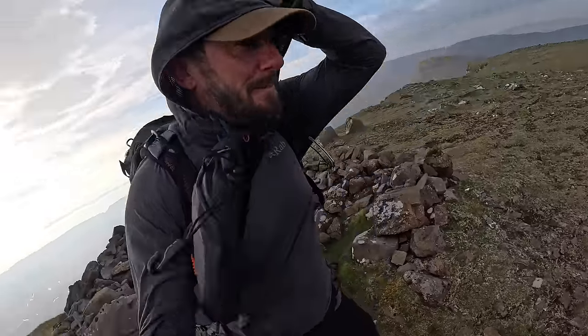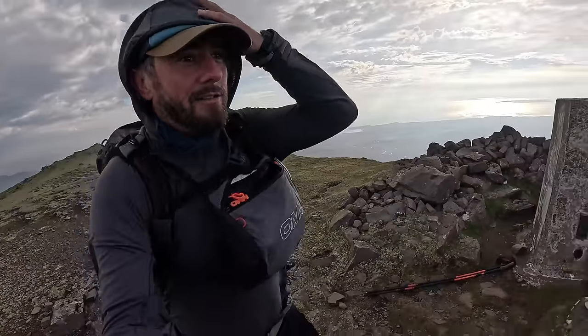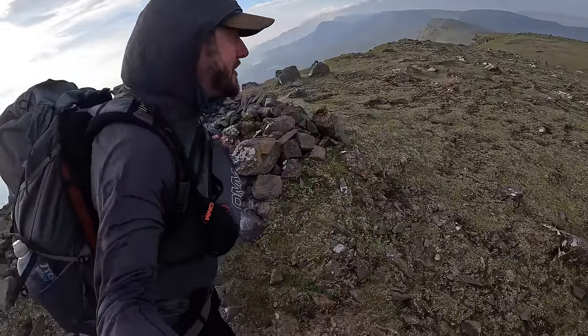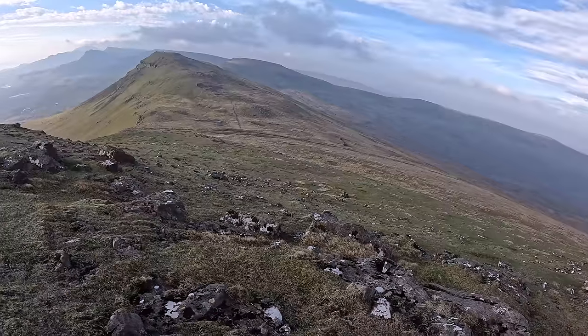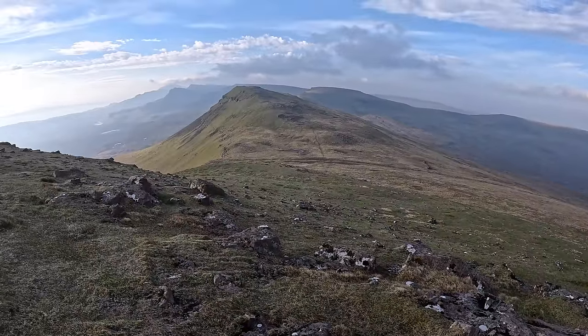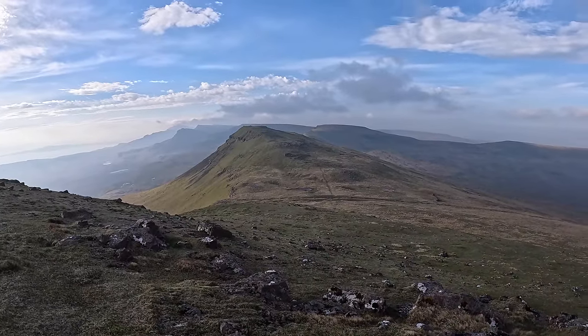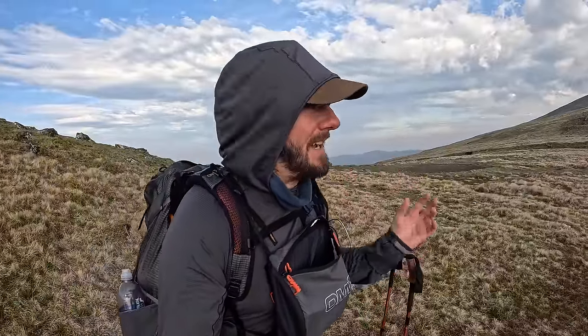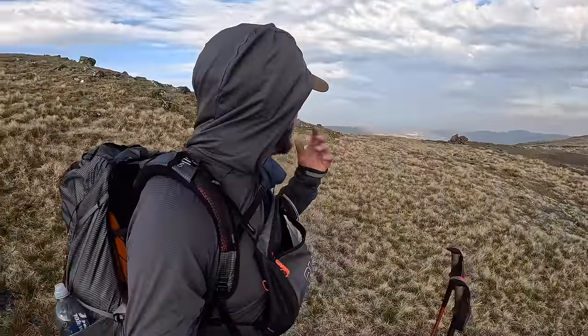Buzzing, mate. I'm absolutely buzzing. Right, we've got a baton along this ridge. I've just hit this bit and it's relatively calm compared to up there. The high wind makes my brain frantic. I can't hold a thought together because it's so frantic, and then you get down here and it's like, oh.